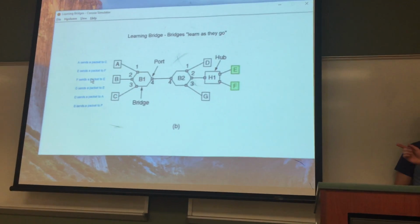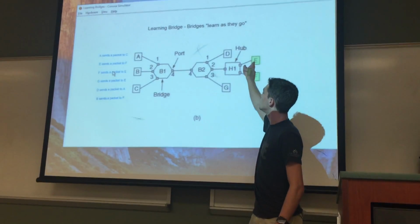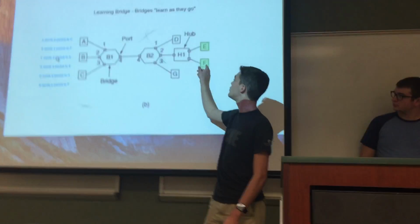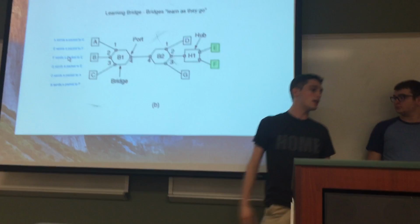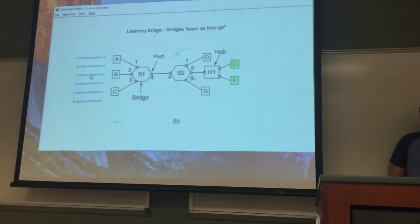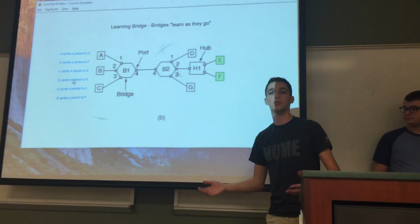When F sends to E, now here's the interesting part. E had just sent a package, right? And it hit B2. So B2 knows where E's at now. So when F is going to send this message, the hub right here is going to send it to everybody. But when B2 gets it, it now knows where E's at, so it's not going to forward it to anybody else. So right here, you'll see it'll stop right there. And so essentially what this does is it makes it so you don't have to flood the entire network whenever you want to send something.